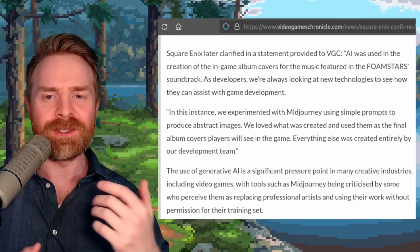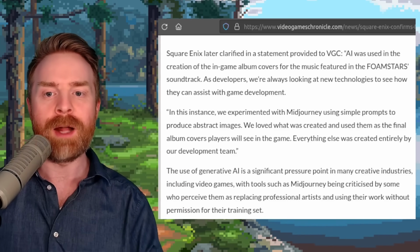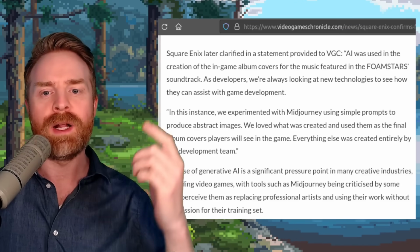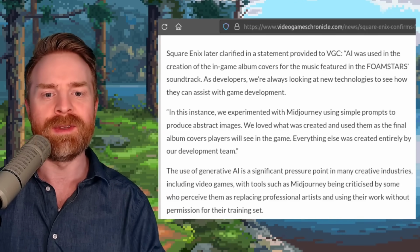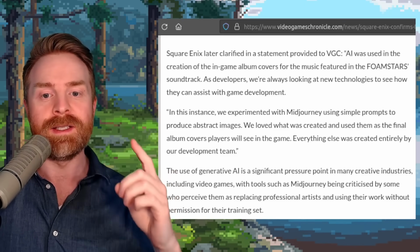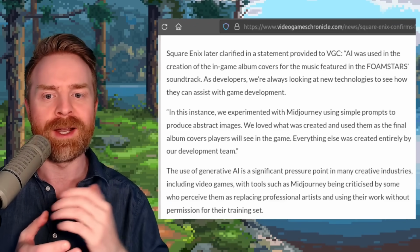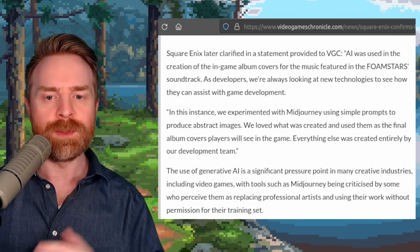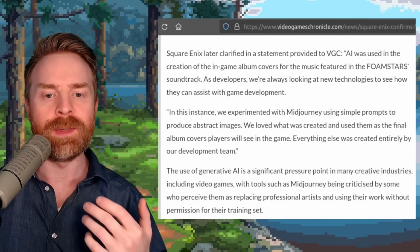So Square Enix's quote to VGC is, "AI was used in the creation of the in-game album covers for the music featured in the Foam Stars soundtrack. As developers, we're always looking at new technologies to see how they can assist with game development. In this instance, we experimented with Midjourney using simple prompts to produce abstract images. We loved what was created and used them as final album covers players will see in the game. Everything else was created entirely by our development team."